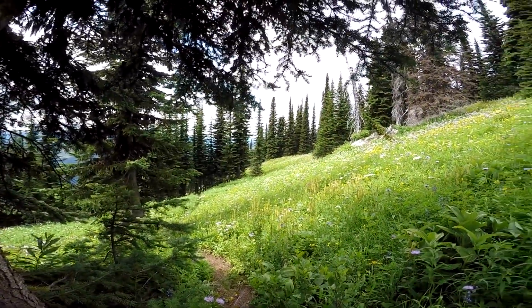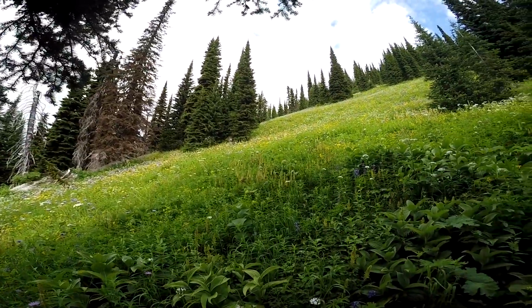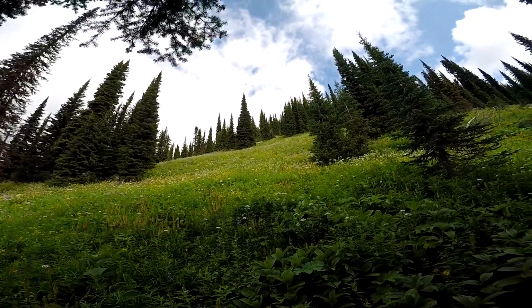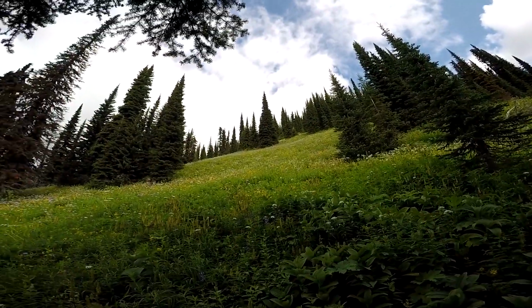Just open up this clearing and it's just laced with wildflowers. Just full of them. All different colors. Red, yellow, blues, white, purples. There's a bit of stinging nettle embedded in there. Some hogweed. Big potpourri of excitement.